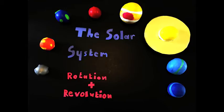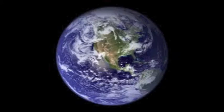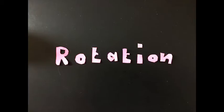Solar system, rotation and revolution. This is the Earth. 7 billion people live here. 30% of the Earth is covered in land and 70% is covered in water.